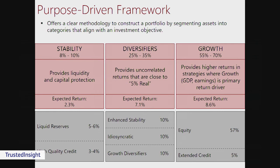So this is, again, the framework. We modeled the stability bucket at just over 2% nominal, the diversifiers bucket at 7.1%, and the growth bucket at 8.6%. And when we compared that to our conventional portfolio, this gave us an extra 70 to 100 basis point return over the long term with lower volatility. So it's a strategy that we've been pursuing since the Board of Regents and the investment committees and so forth have gotten on board the last couple of years.